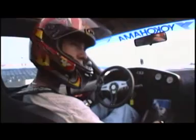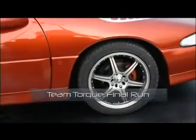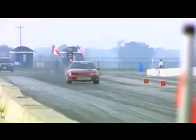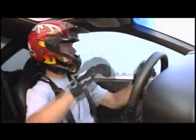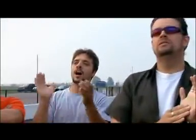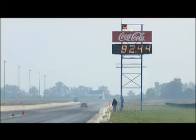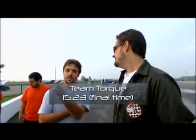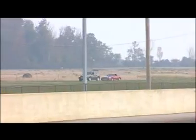All right, guys, your boy ready to race? Oh, yeah. He's ready, but I want to ship with the car. Something came off. Green means go! 82 mile an hour! 15-2-3! Something obviously went wrong with the car. Some hose came off or something came off. It was a good smoke show, though.